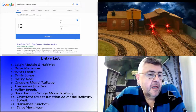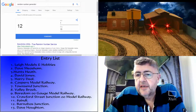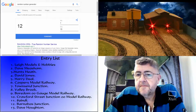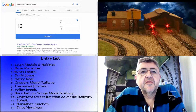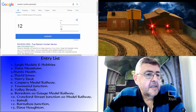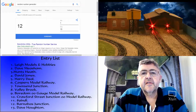So, before I do sign off, does anybody know how to stop this streaming on XSplit? Because there's no button to stop it, and the last time I had to shut the computer down to stop it. It's telling me I've got high CPU usage, but there's no off button. If I try and go in the menu, nothing happens. Anyway, so that's it. That is the list. I don't think it's going to choose.